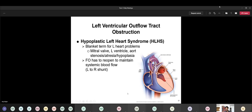Now, because of the issue going on with the left side of the heart, they refer to this as parallel circulation. The circulation between the right and the left side is in parallel with each other. But that's only because of the foramen ovale being open.